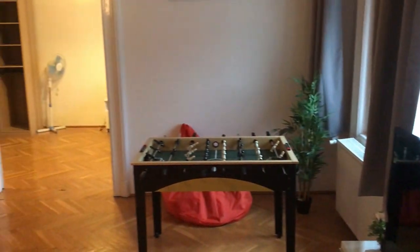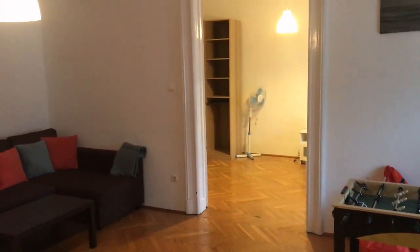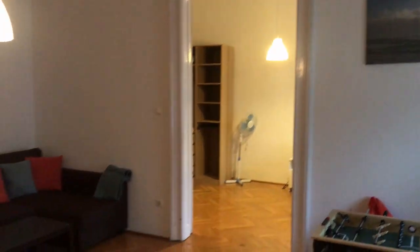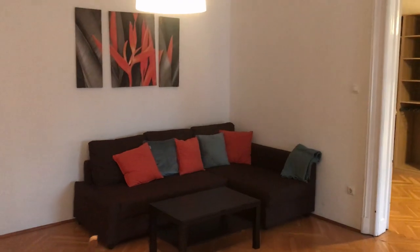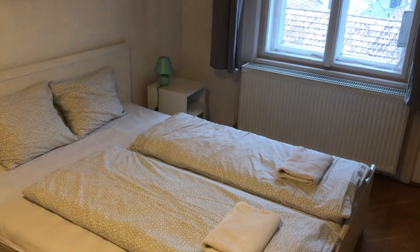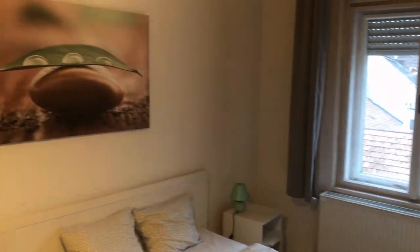Okay. What's the square meterage of the apartment? It's 68 square meters. So it's a middle-sized apartment, although it only has 1 bedroom, but a very big living room. Speaking of the bedroom, it's here. It has its own entrance to the master bathroom, which consists of a bathtub and also a toilet. So there is one separate toilet and one with the master bathroom.